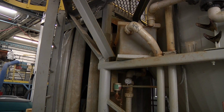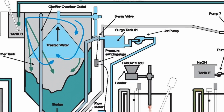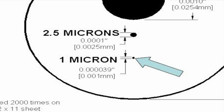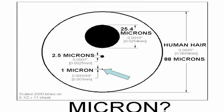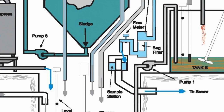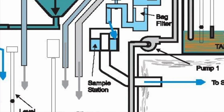The surge tank is a small tank where the clean water is collected, so it can be pumped through a 5-micron filter, further purifying the water. Ever wondered how small 1 micron is? Consider this. 1 micron is 100 times smaller than the width of a human hair. Once the water has passed through the clarifier, it then moves to a sample station, where it is tested before being sent out to the sewer.